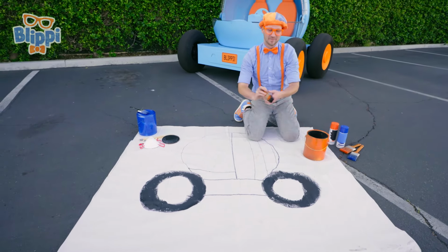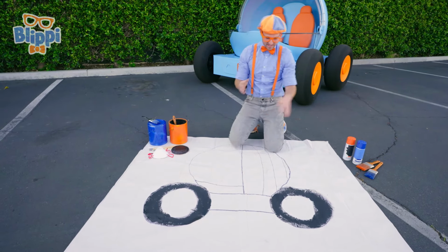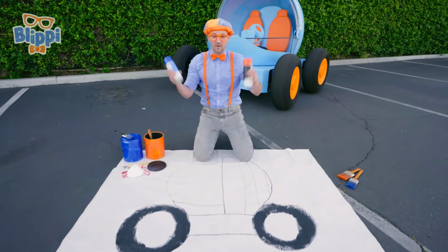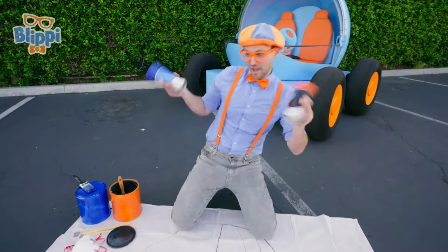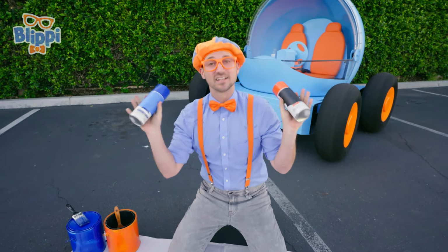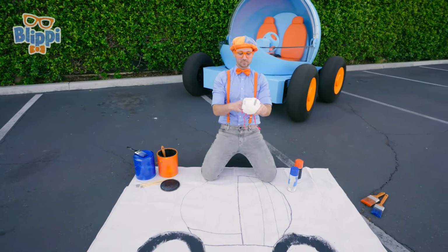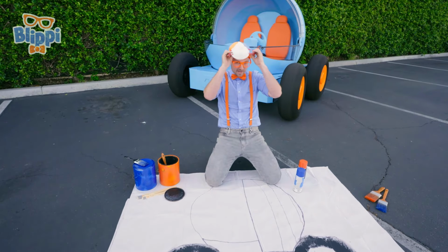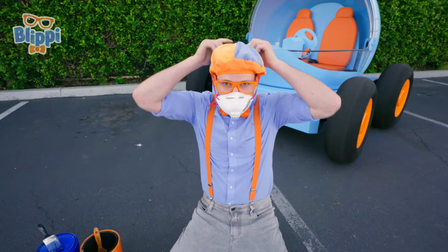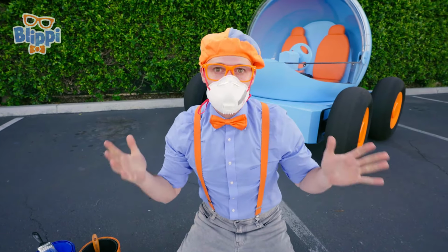Good job! Those are some big tires! All right, let's see, what do we have here? Oh, yeah! Musical instruments! Just kidding, yeah, spray paint! All right, hey, before I use any spray paint, I'm gonna wear a respirator. Yeah, a mask! All right, here we go. And only adults should use spray paint.